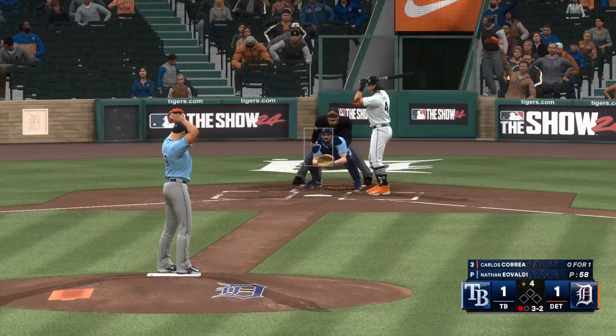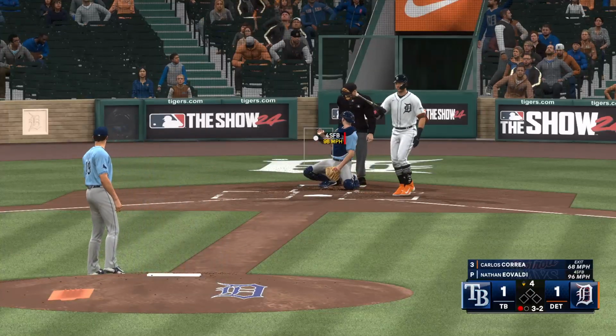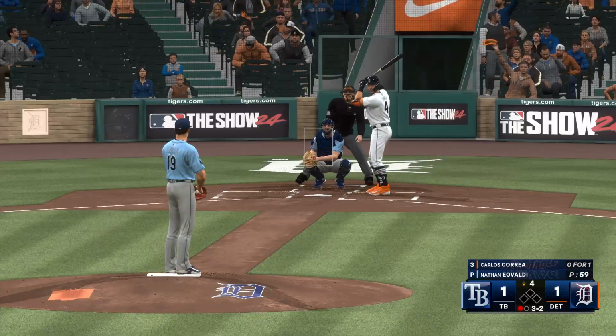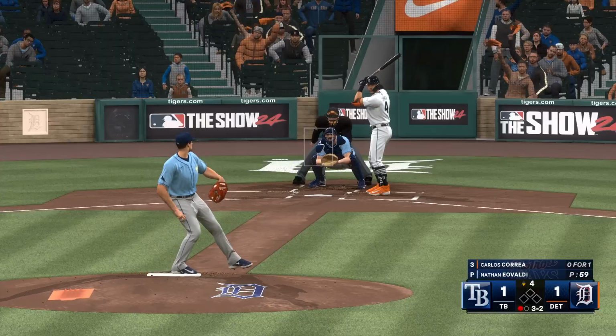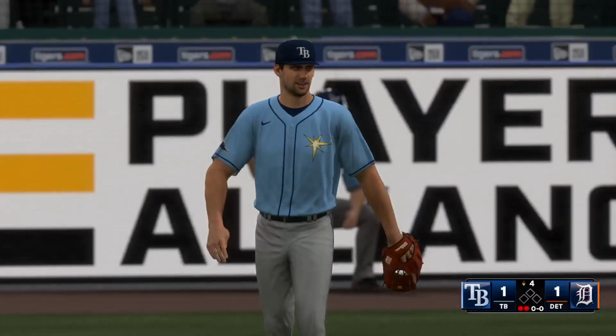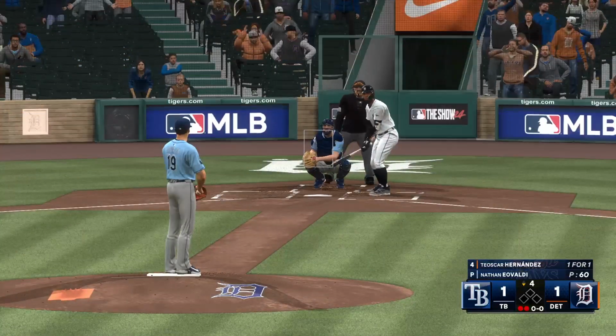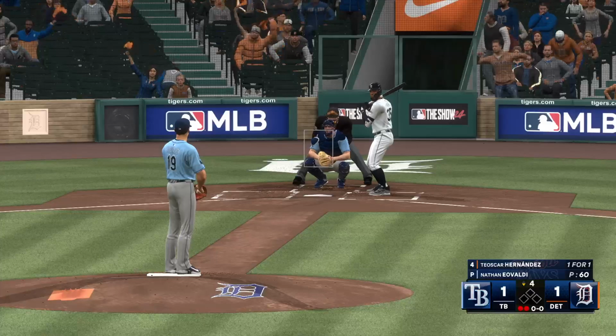Three balls, two strikes, the count. Gets a piece there, we'll do it again. Grinding AB right here, about to see pitch number 10. Got it. He didn't make it easy for him on the mound, but they still get the strikeout. Here's Teoscar Hernandez. He's already homered in this game.